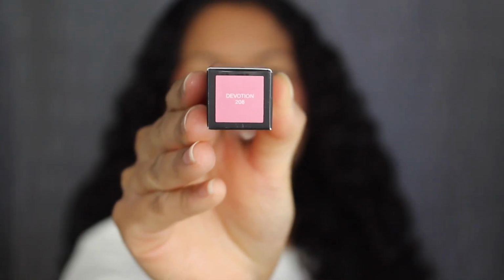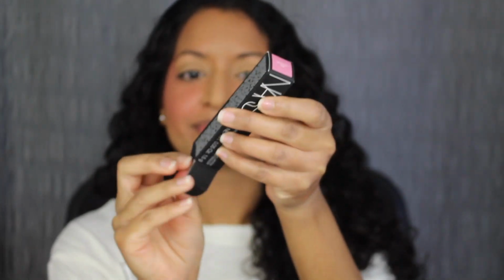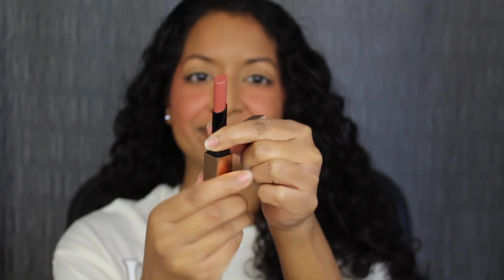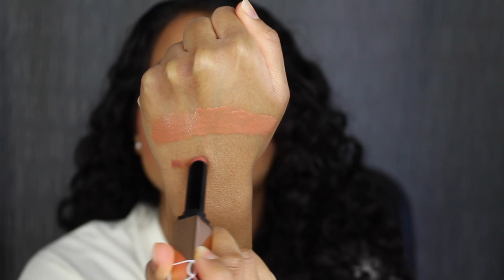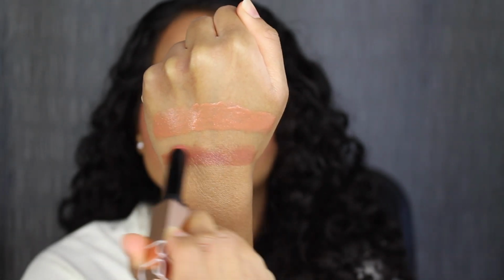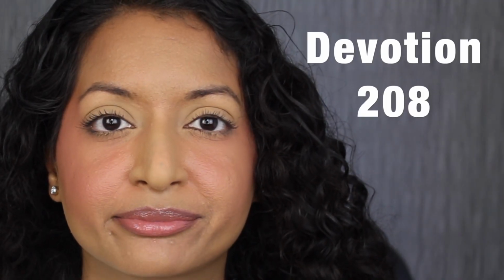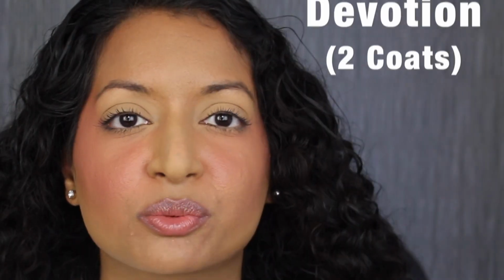The next shade is called Devotion. This is shade number 208. Devotion is described as a mauve rose. Another beautiful shade. Here's what the shade in Devotion looks like. This shade is my lips but better. It's gorgeous. Again, I'm going to apply a second coat. Here's what 2 coats looks like.